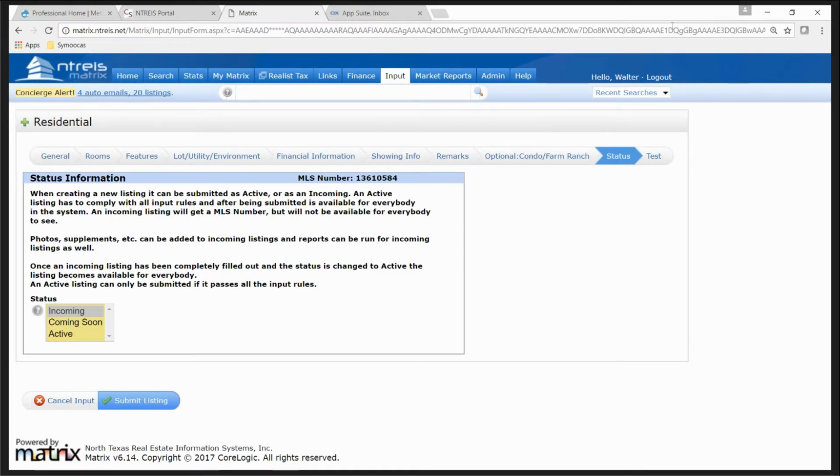Also, make sure that you check with your seller. If you decide to show that listing in a coming soon status, and you want to have someone come preview the home, that's between the seller and you, and that's fine. There's no MLS rule regarding that. Let's see, what else do we need to talk about with coming soon?